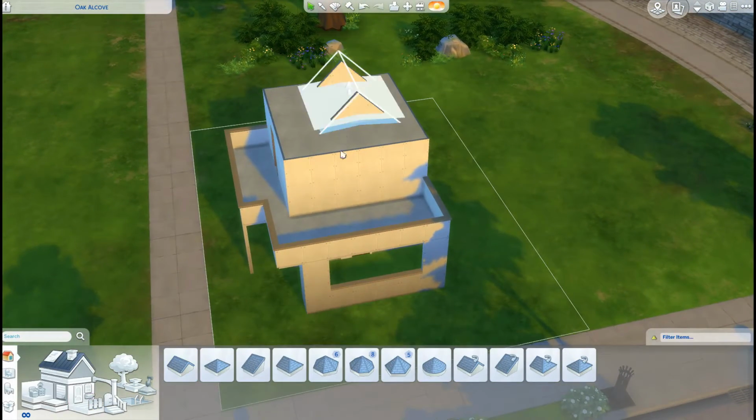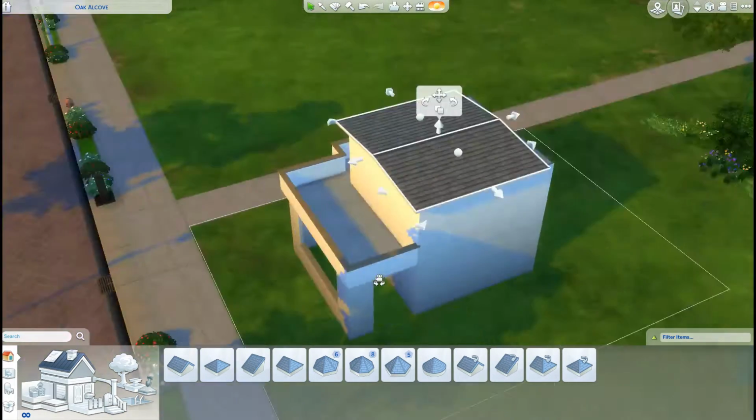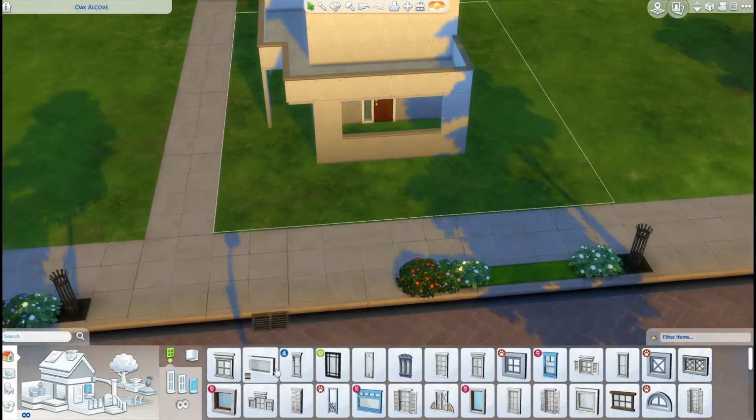So yeah, here I am trying to do the roof. I'm lucky this was a simple roof because I am terrible with roofs. I can't figure it out.